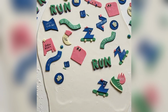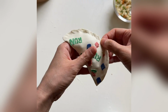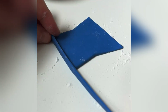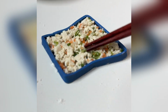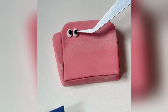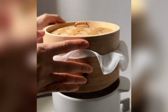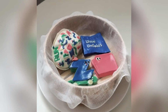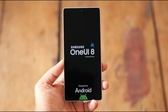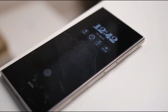The teaser uses vibrant, energetic visuals, including the words "run," a skateboard riding Z, and symbols like a shoe and a camera, hints that point to improved performance, durability, and enhanced camera features. Interestingly, the teaser suggests that blue will be the signature color of the Galaxy Z Fold 7, while coral red may represent the Galaxy Z Flip 7. It also introduces something called Selfie Studio, which could either be a new One UI 8.0 feature or a creative setup at Samsung's Galaxy Experience spaces.